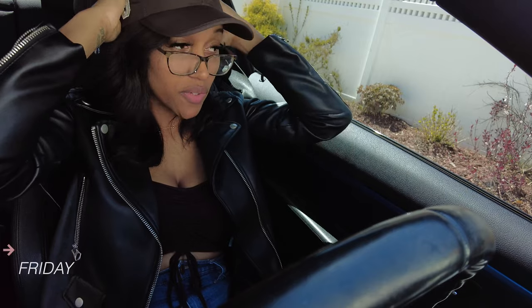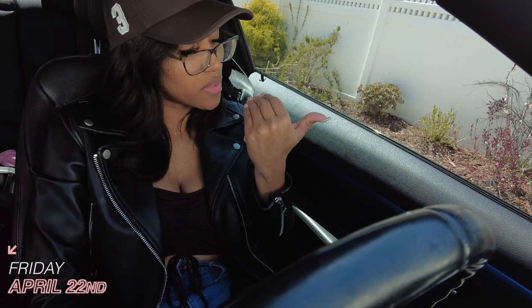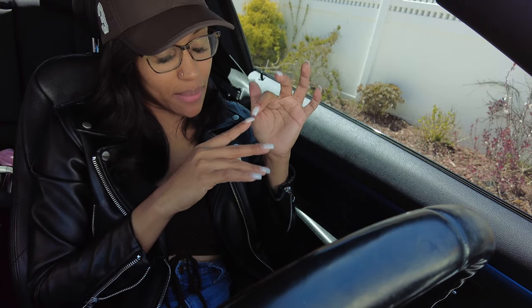Hey y'all, so it's Friday and the weather is super nice today. I'm currently about to go get my nails done. I don't know if I wanted a full set or just a refill. I think I'm just gonna get a refill and just add like a French look. So I'm gonna get like baby pink or something.